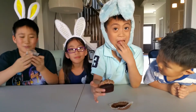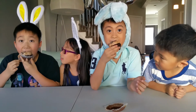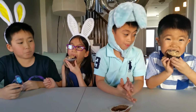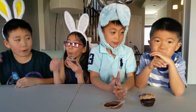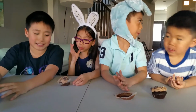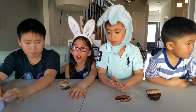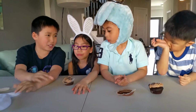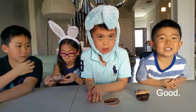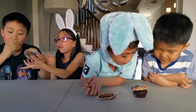Well, I want first bite because we bought one in the car and you got the first bite, so there we go. It's really good for a vegan cupcake. It has a caramel taste to it. I'm allergic to peppermint. It tastes really like coffee. It does have that little coffee thing and the caramel in it. I think the chocolate chips taste like coffee. It's good, but it looks like caramel or something.